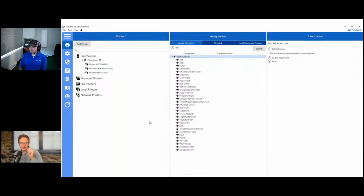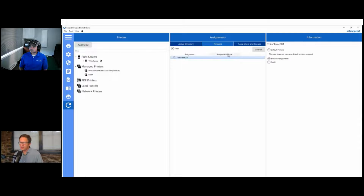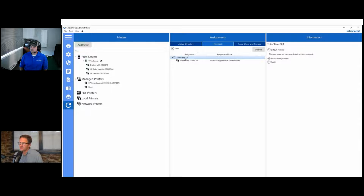I also want to show doing this for what we call network assignments. So let's say a thin client, for instance, which isn't domain joined. I can go into the network assignments, click on new computer, and now I'm just typing in its name. I'll use thin client 001, and it's that same drag and drop operation. I'm going to find the printer that I want to assign to this, drag and drop, and just like that, anyone logging in from this thin client will get this printer.